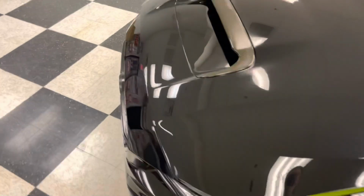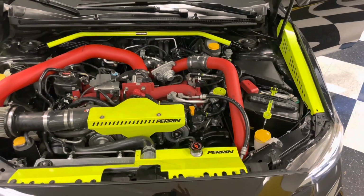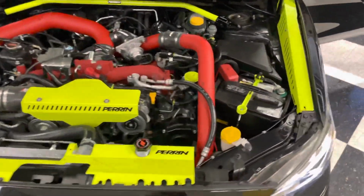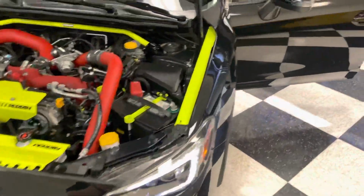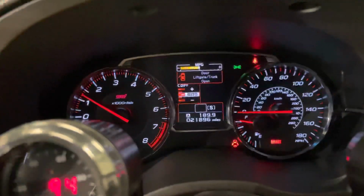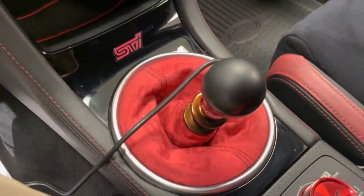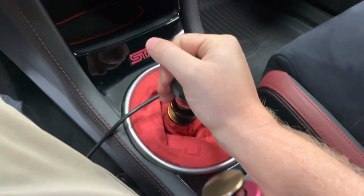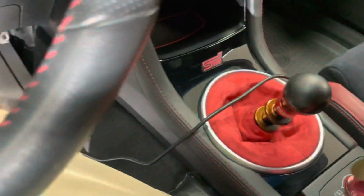No piston slap, no knock, nothing out of the ordinary with this motor. Turn it off because it is now stinking my shop up. It does have the factory 6-speed. Everything drivetrain minus the clutch is all stock. However, the transmission itself can hold a lot of power, as well as the rear diff.